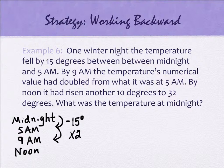What happens between 9 and noon? It increased 10 degrees. And then they give us one final bit of information that allows us to solve the problem. What do they say? It says that at this point, it equaled 32 degrees. So now we can go backwards. If it was 32 degrees at noon, what was it then at 9 a.m.? 22 degrees. Where did the 22 come from?